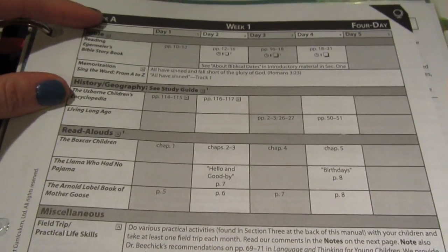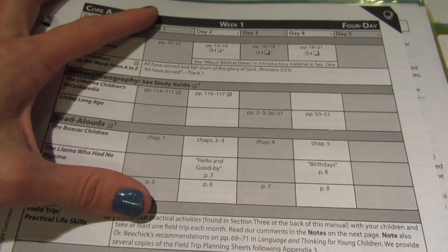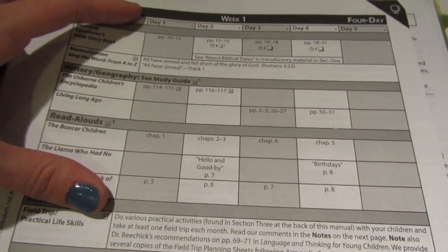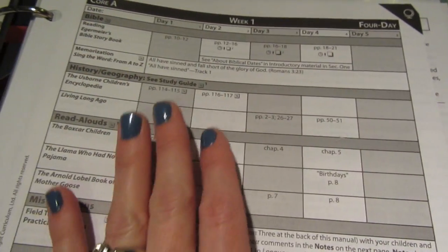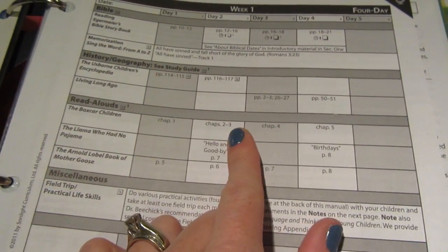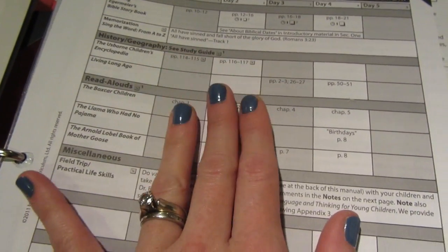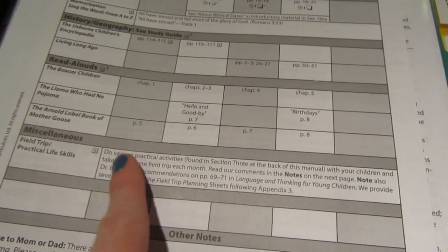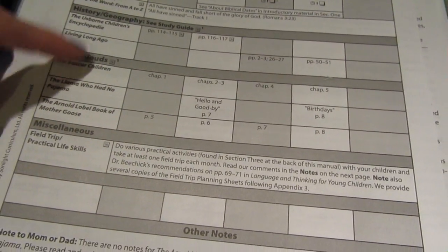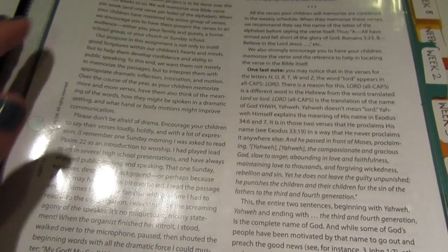So this is generally how this portion of Sunlight is broken down. So it's super easy. It's planned out for you day 1, day 2, day 3, day 4, day 5. So what this covers is history, Bible, let's see, what is it? History, Bible, geography, read-alouds. Yeah, so I am really excited about this curriculum.